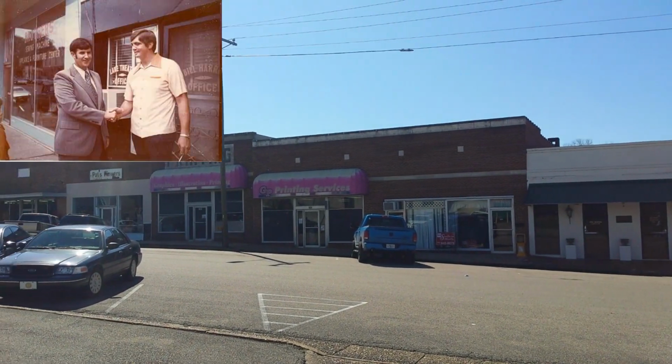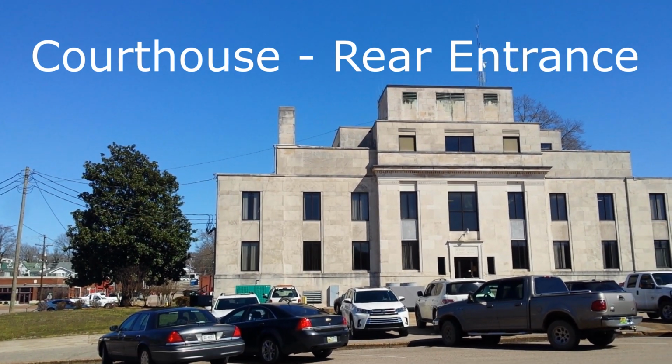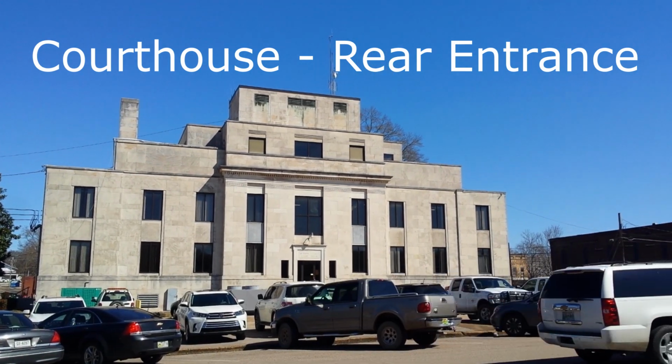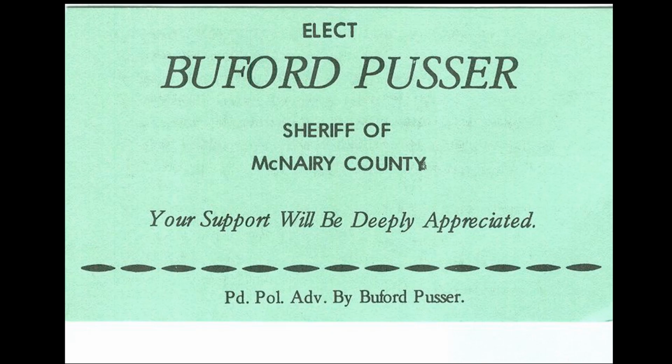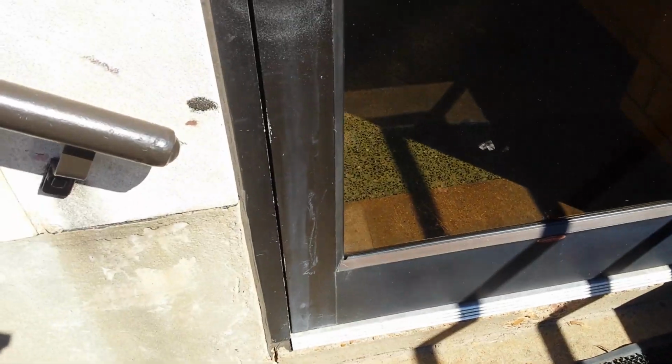At least in the South, generally you had a county courthouse and your jail and your sheriff's office was inside the courthouse. Now, while they've built a new jail since then, a lot of places in the South are still run this way. So you come in through the back door into the sheriff's office, which was located on the bottom level. The jail in this particular courthouse was actually upstairs. But they have a great display here. It's free, so let's walk through the door that Buford would have walked through 50 years ago.